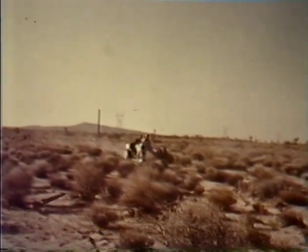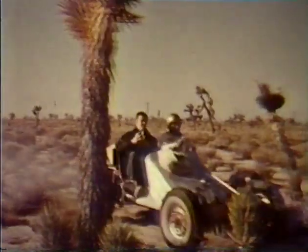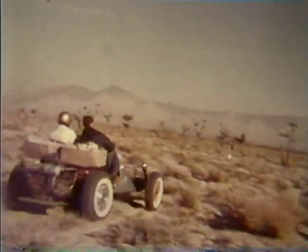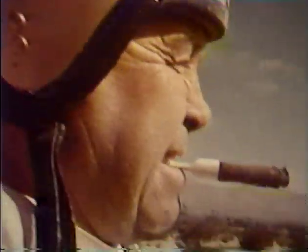Since the course covers such a big hunk of the Mojave, it takes a lot of marking. That's why they do it the day before. It's dry country, and they don't have to worry about an overnight rain washing it away.